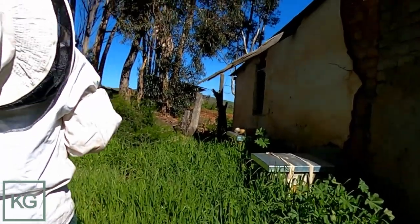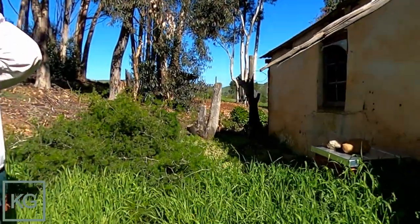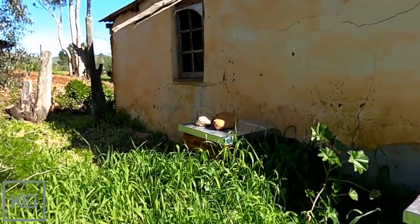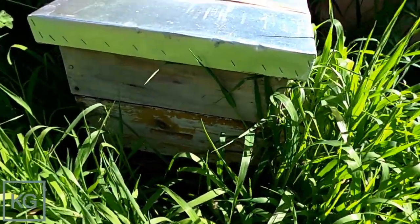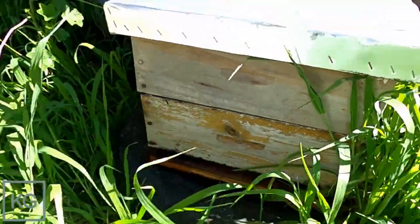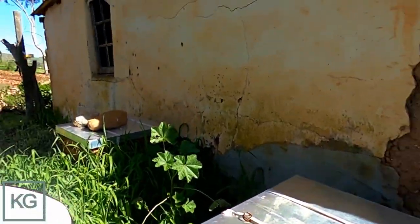Oh wow, there's bees in it. Okay, this is where I have to put my... Oh, they're already trying to sting. Jeepers. Already got one nailed me straight up. Look at the angry sounding little animals.